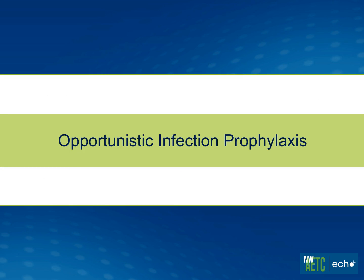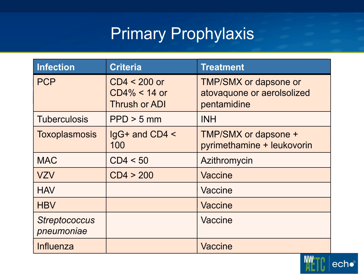OI prophylaxis. New folks to the group, we don't prophylax primarily for too many illnesses. For PCP, when individuals' T-cell counts are less than 200, less than 14%, or if they have another clinical reason to go on to prophylaxis, we use Bactrim as the preferred therapy.